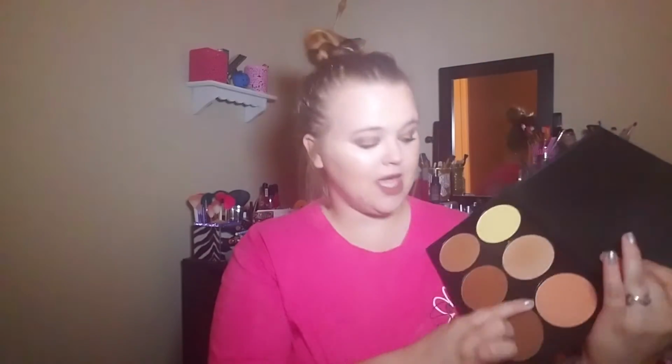And that's the same with the contour palette as well, which is the other palette that I received. Some of the shades are a little bit more pigmented, but some of them you do have to build up. You do get a banana shade, you have a highlighting shade. I use this as blush because it's like an orange nude-like color. Some of these are softer than others, which is okay.